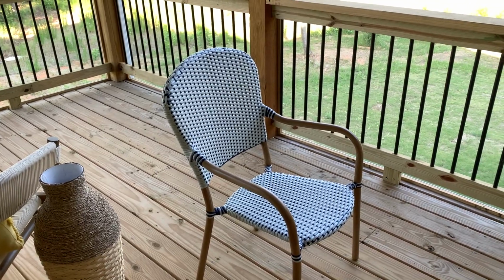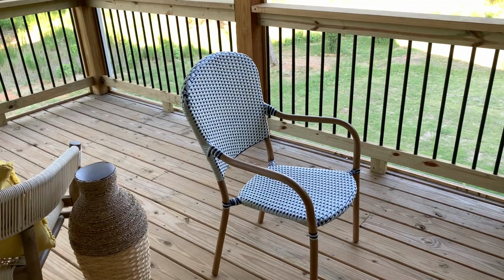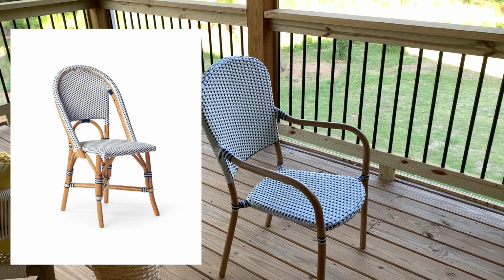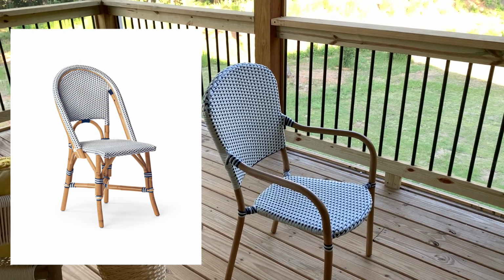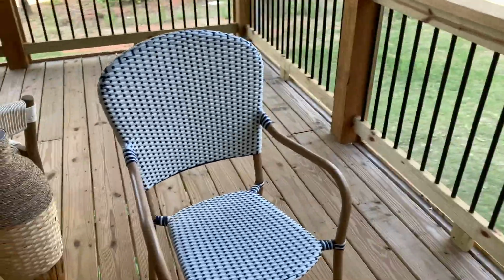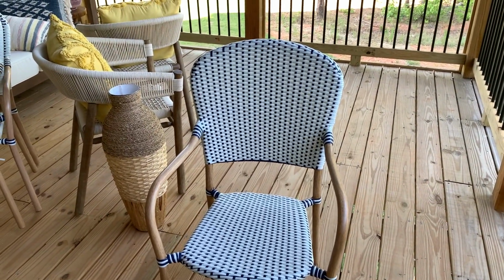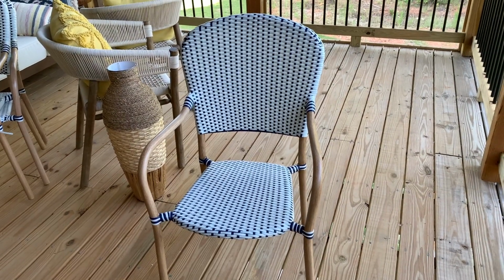And I've seen some of them here and there, like in the city of Atlanta. I saw some at Serena and Lily, and I'll pop up a picture of the ones I saw. They were like $300 plus per chair, maybe like $330 per chair. And I just could not bring myself to pay that much for a chair. So when I saw these at Target for a fraction of the price, like $65 a chair, I said, okay, I need to get those chairs.